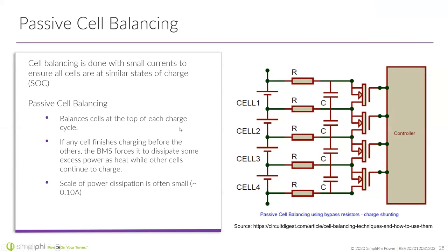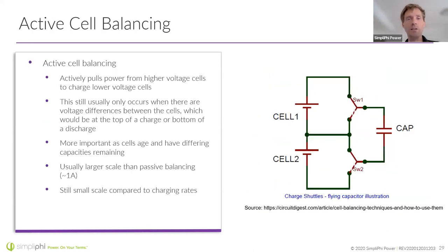Resistance and heat. And so in this manner, we dissipate power, right? So you can dissipate a small amount of power in the form of heat, but that makes this charging system less efficient. How else could we do this?